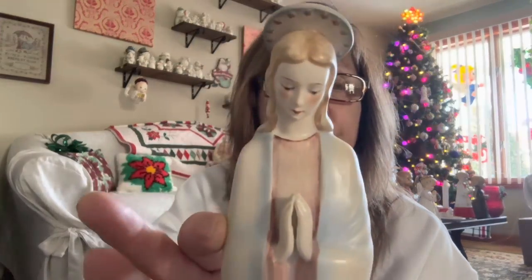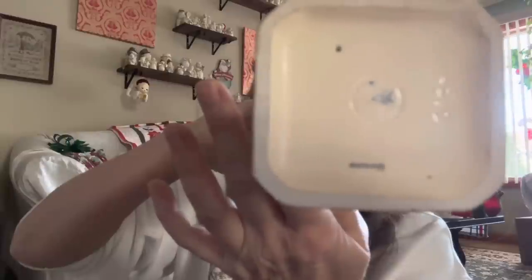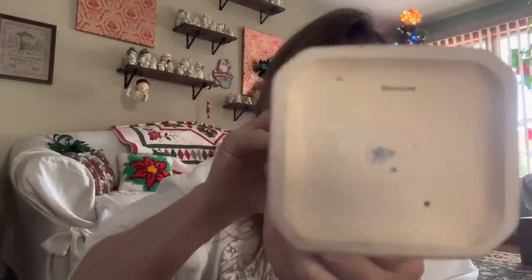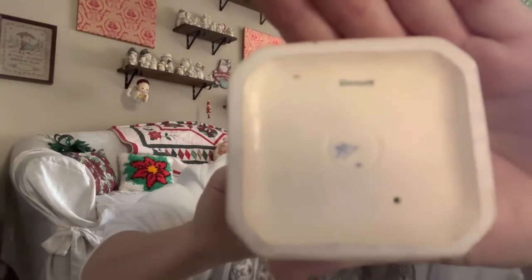You guys, this is a Goodwill find, and I have to do some research on this. Look at, isn't she gorgeous? Wait, I got it upside down. Uh-oh, why are we not focusing? Oh, listen to my stomach, you guys. Why is this not focusing? MJ Hummel.